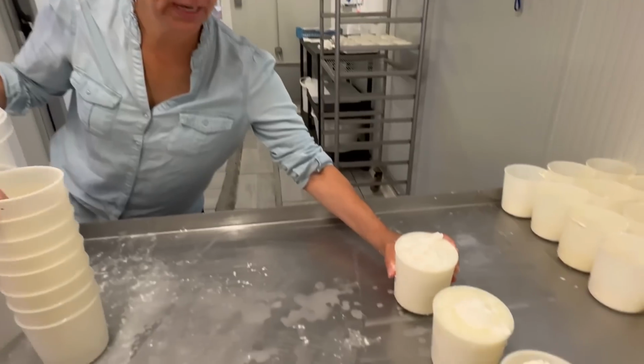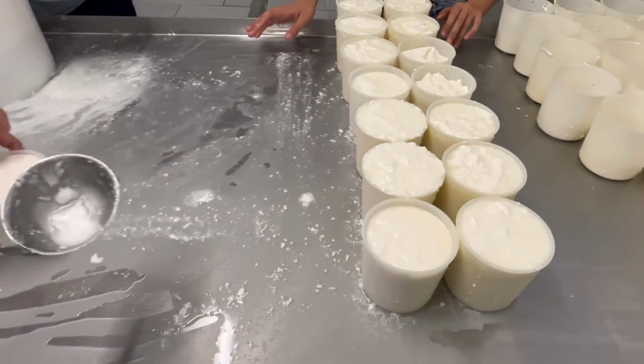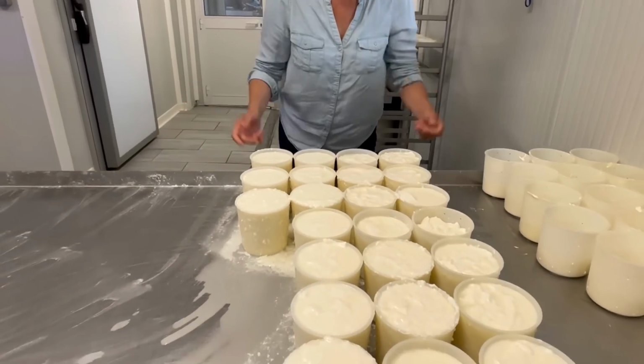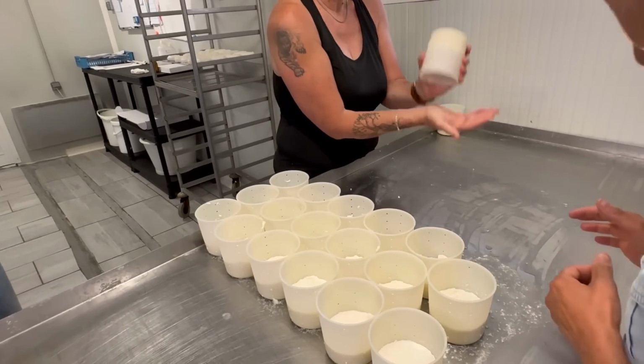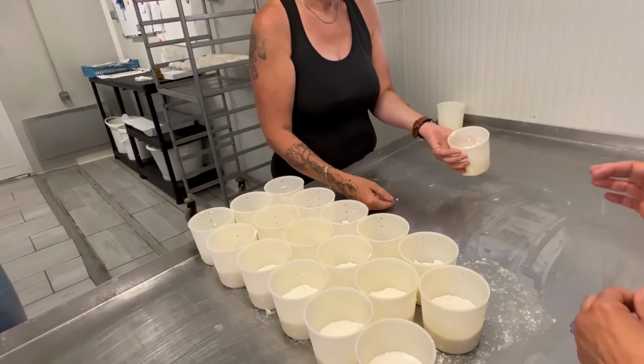We were on a roll. My daughters and I filled about 20 to 25 of these little pots, which is about the amount she can get per milk collection. Then the next step was to allow that to sit there for 24 hours. Then after 24 hours, those little pots that we filled will shrink down to something like this. So that's just all the water draining out of the cheese.